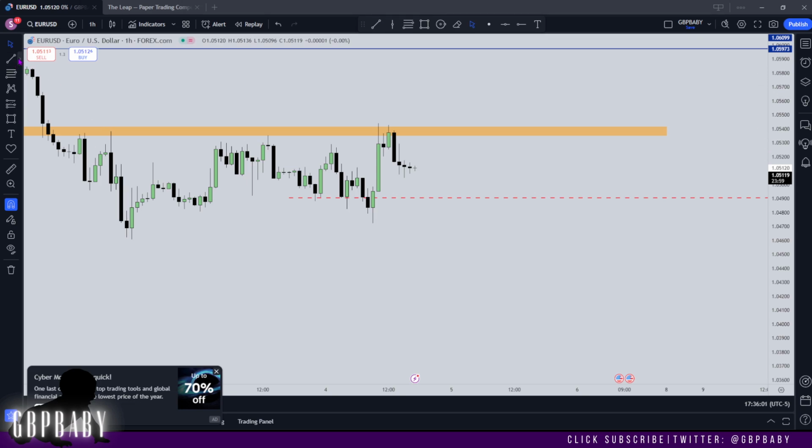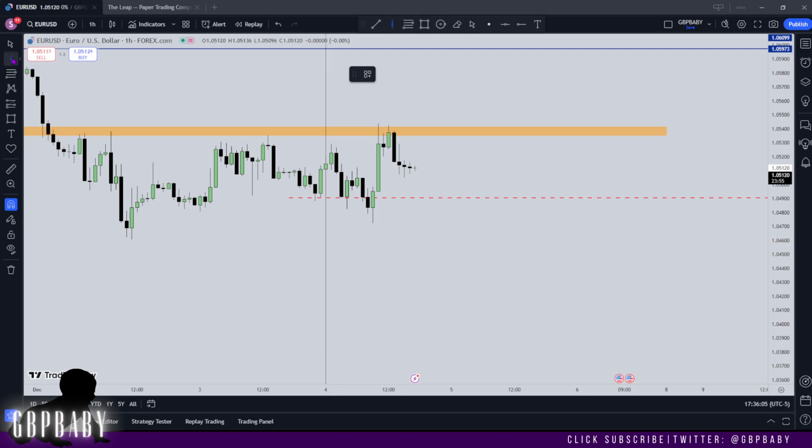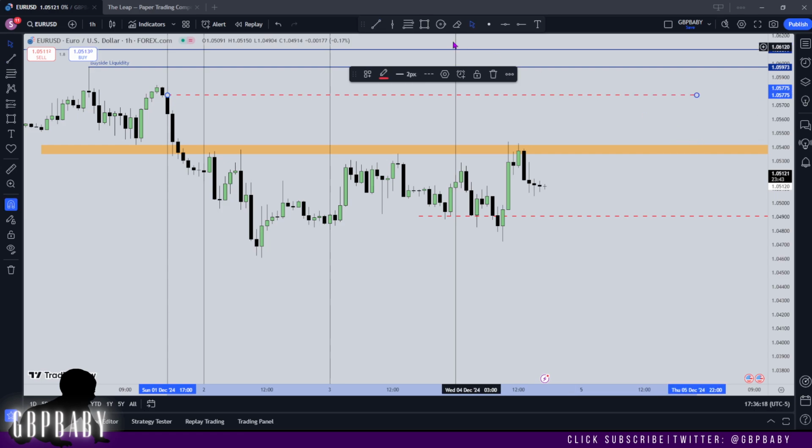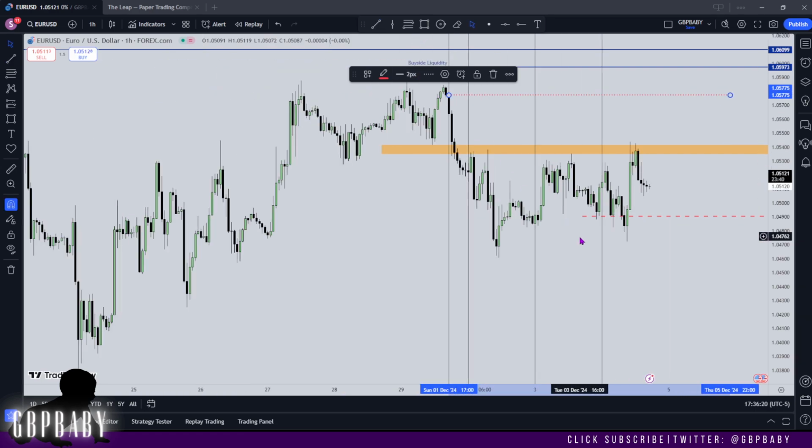I am going to quickly just get my daily dividers, and again, we want to look at that Sunday opening price. Why haven't we touched it yet? Why are we all the way in Wednesday and we still haven't traded into Sunday's opening price? There's a reason for it. And let's say tomorrow we don't trade into it, then that's usually a setup for non-farm payroll. But we'll talk more on that tomorrow.